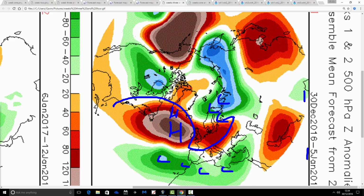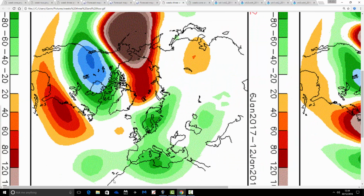Again, very complicated looking charts. And we know that for a period, this is correct, we're going to have high pressure just to our west through the middle part of next week. But we get a northerly over New Year, we get a northerly at the end of next week. So again, I'm not sure that the model really is placing all the troughs and ridges quite correctly there, even as early as week 1.